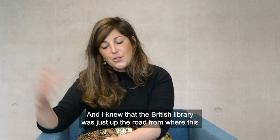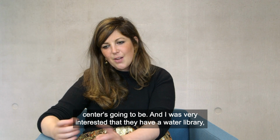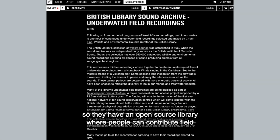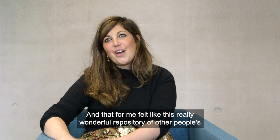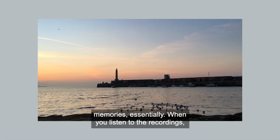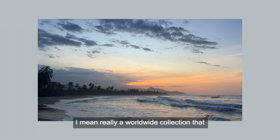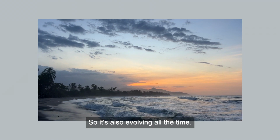And I knew that the British Library was just up the road from where this centre is going to be. And I was very interested that they have a water library. So they have an open source library where people can contribute field recordings of water from all around the world. And that for me felt like this really wonderful repository of other people's memories, essentially. When you listen to the recordings, you can hear voices around you, you can hear birdsong. I mean, really a worldwide collection that you can continually contribute to. So it's also evolving all the time.